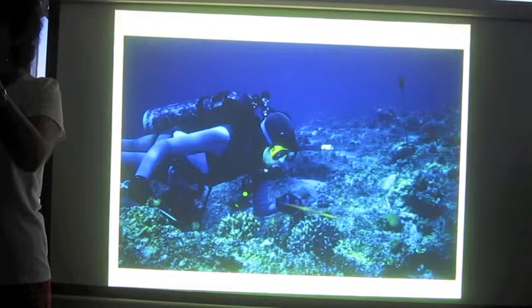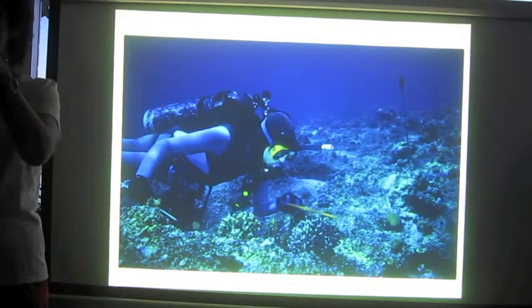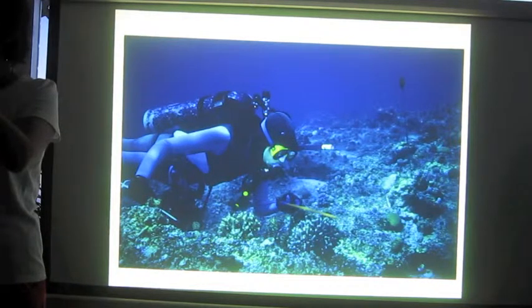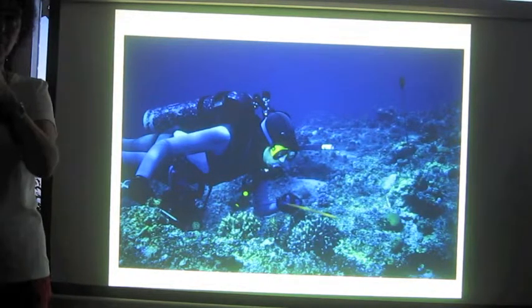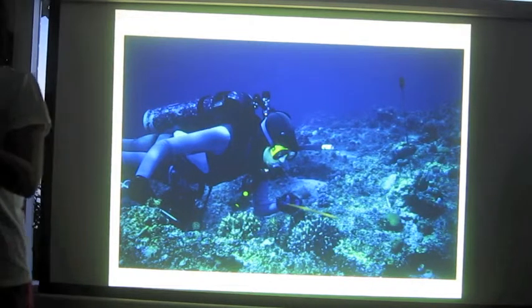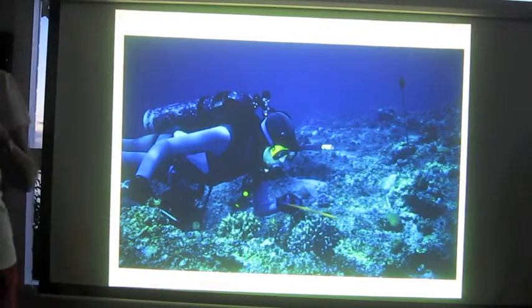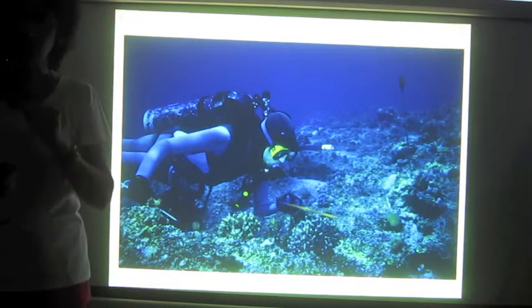And one of them is usually the winner. Either it grows over the other one, or the other one has dead tissue on the side facing the other. So space is at a premium. And so if a coral grows more, that benefits them. In addition to that, the bigger the coral, the more it reproduces. So in coral, size does matter for reproduction.